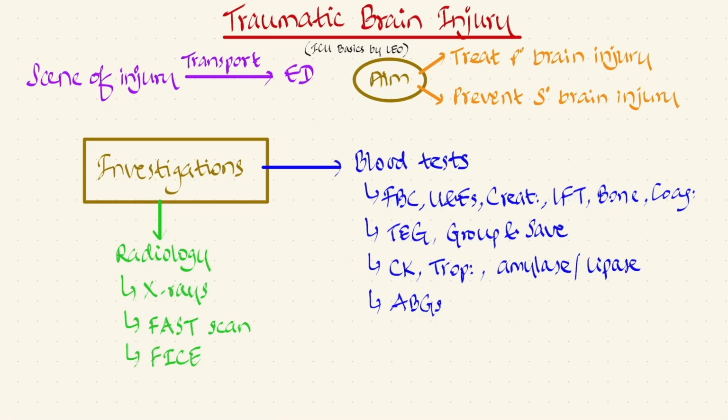acutely increased ICP. When the patient is stable enough to transfer to the scanner, full trauma CT scan, which consists of CT head, cervical spine, thorax, abdomen, and pelvis with contrast, thoracic and lumbar spines, should be done to not miss any important injuries. CT head should be repeated within 12 to 24 hours, or earlier if clinically deteriorated, in patients with traumatic brain injury on DOAC.